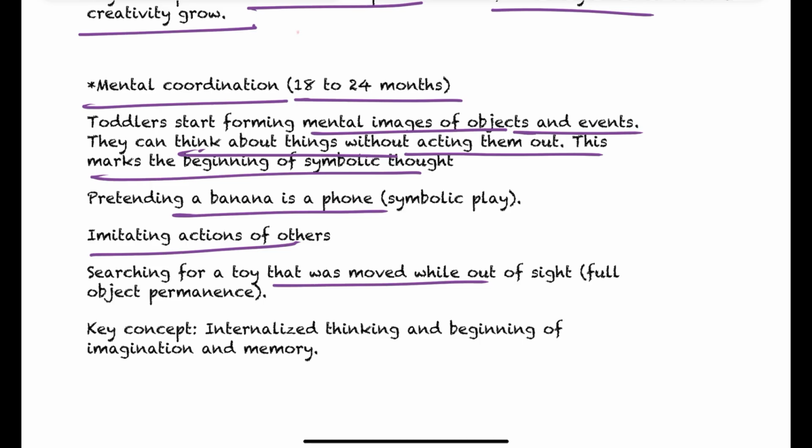So what happens here is that a mental image of an object or an event is created in the baby's mind. So the baby could mentally think of that object or event and could act on it.